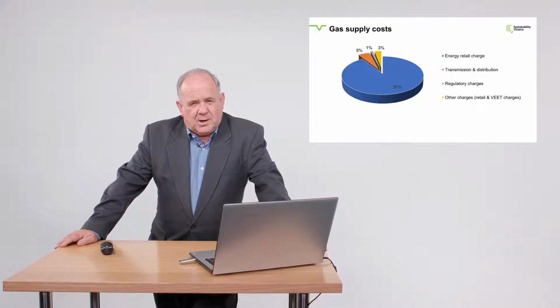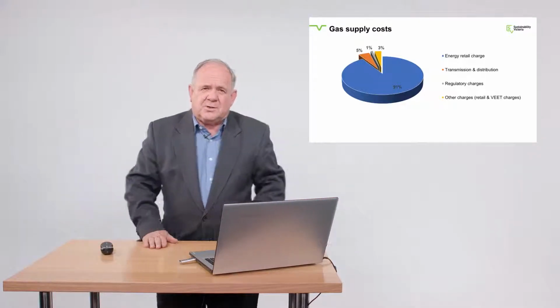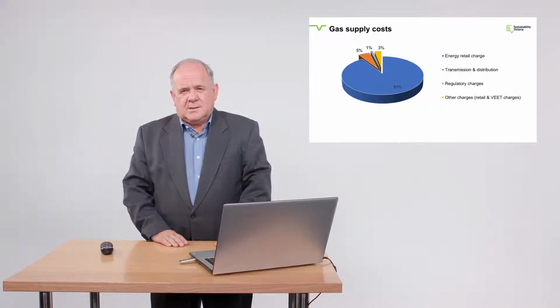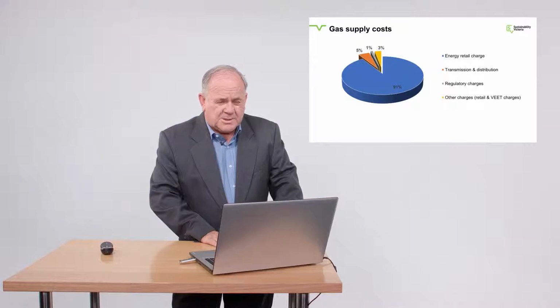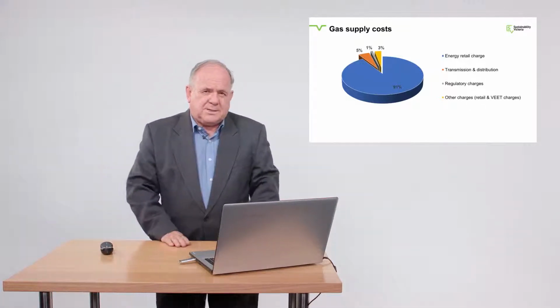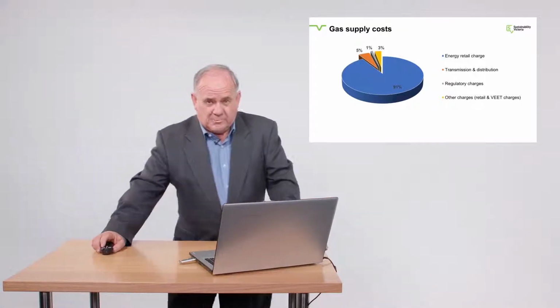Why I'm showing this slide is basically to show the importance of trying to drive down the energy or retail component as against spending a lot of time in trying to reduce demand and trying to do other things for network and distribution elements. For electricity, it's a different animal. It's certainly worth looking at demand control and power factor correction and all of those things. With gas, you can still do it, but the prize isn't as much compared to trying to just reduce the energy or the retail component.